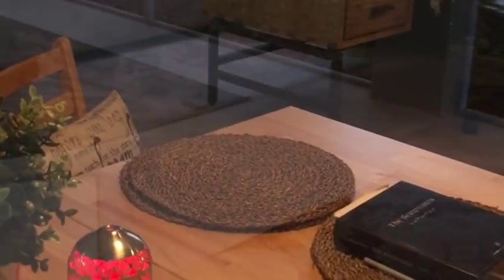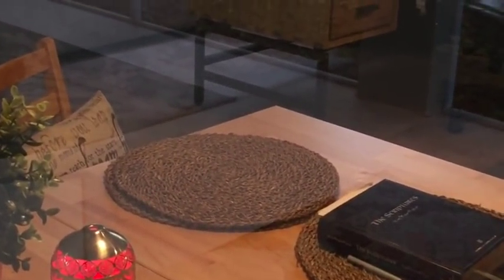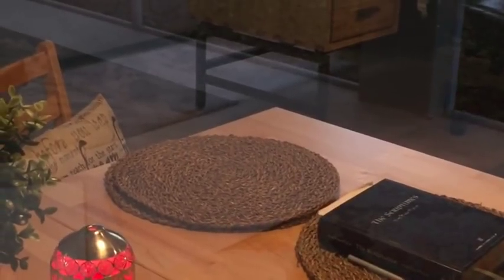But I'm going to create a painting now, sitting at my little Bible reading business art studio table. So here we go. Yay!